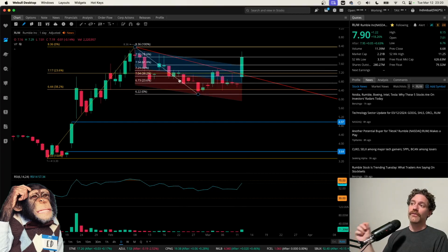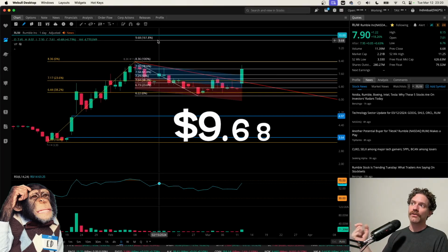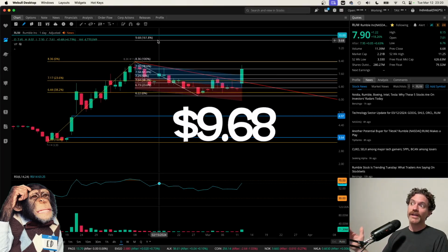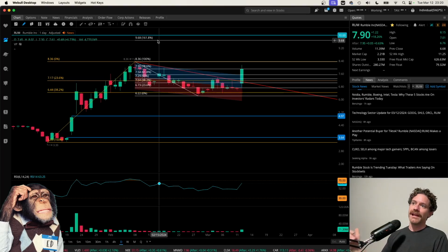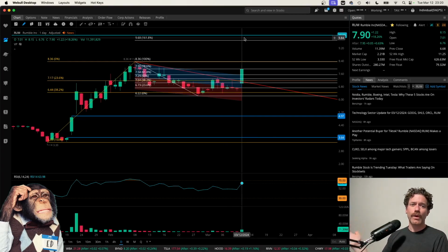And one level that I do not have shown here from this retracement is the one at 618 extension. And so if I do adjust the y-axis, we can see that is at a price of $9.68. So I do think price could definitely be getting up to around $10 a share, if not higher, or maybe a little bit lower. But that does represent a pretty good amount of upside. And so even if establishing a position at $8 a share, going up to $10, that's a 25% swing. So I do think that's pretty good.